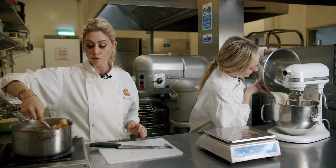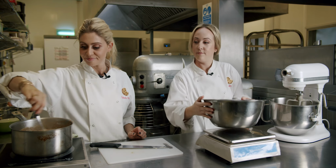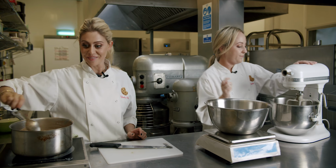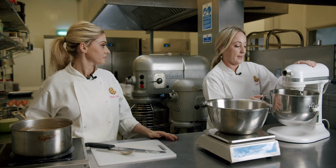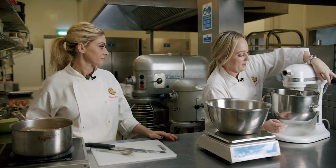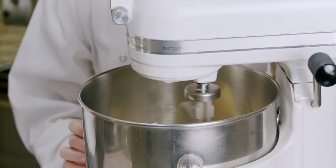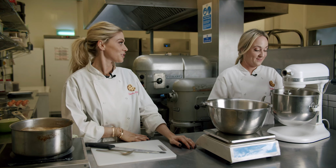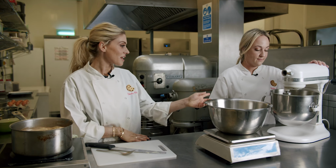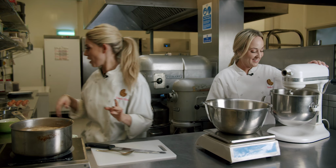I'm going to give this a little stir. That's looking good. It smells so yummy. Then what you want to do is lightly cream your butter and sugar together until it's pale and fluffy. It's delicious already, just butter and sugar. Did you used to lick the bowl at this point as a kid? I tried not to. That was my work.